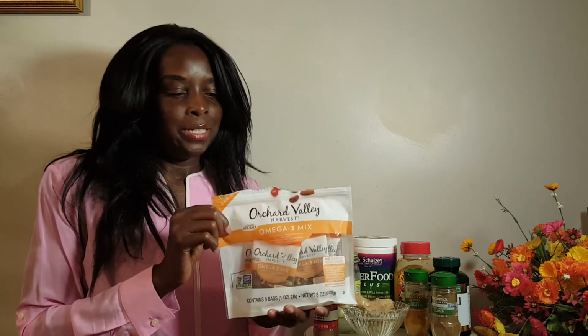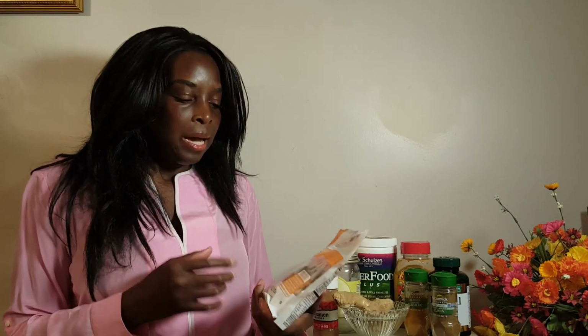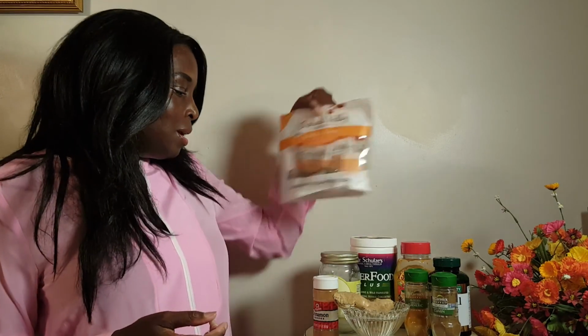So if you find something like this, these are nuts. Maybe your jaw hurts and you can't chew nuts. But I actually got the other day at the supermarket a milk that's walnuts and almond together. So I got that, and it's really good. That's another easy way to get it in. So you don't always have to take a pill.